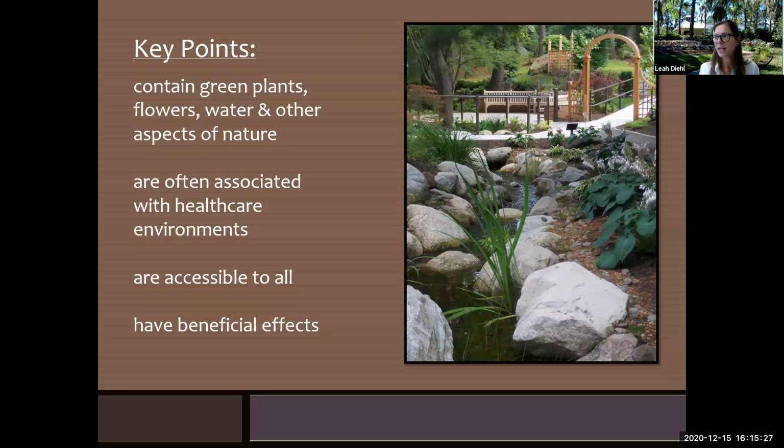We all can understand raised beds help make things more accessible. They bring the plants up. We understand that paved pathways make it easier for people to get places, and shade is important and sun is important. But how do we actually facilitate some of those beneficial effects? And those are some of the things I'm going to try to talk about.